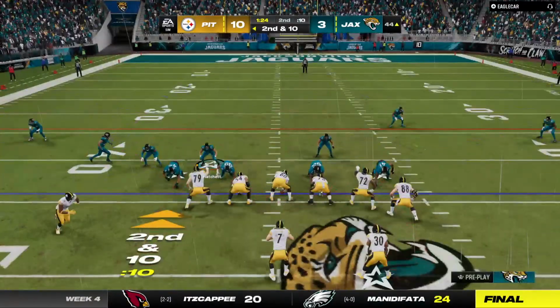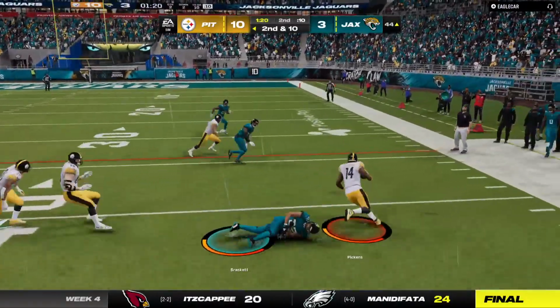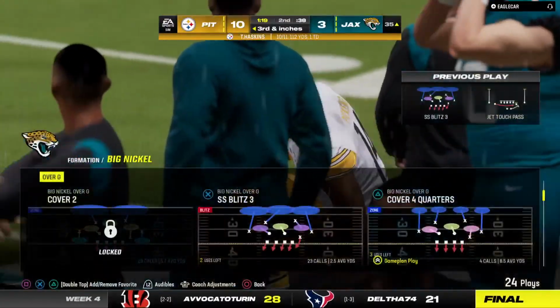And they'll send Pickens in motion right here. And he'll get it here on the touch pass. And he's going to be out of bounds down around the 35-yard line.